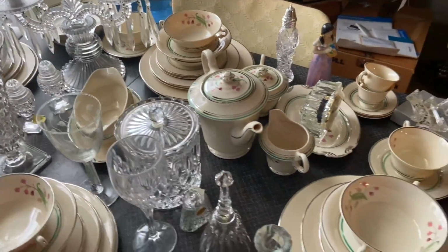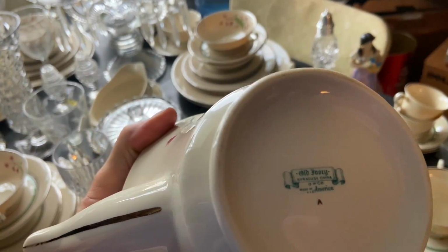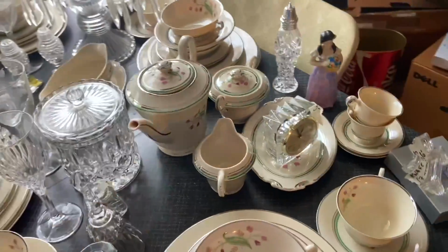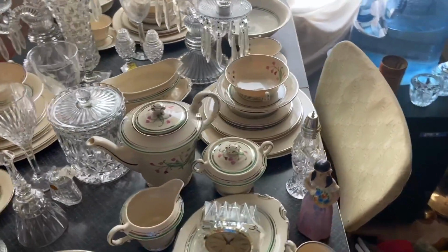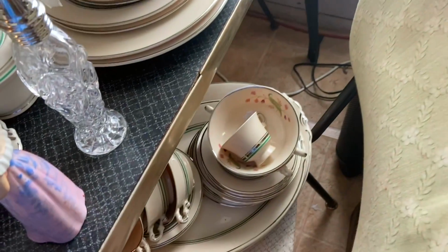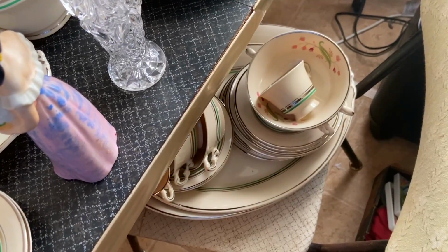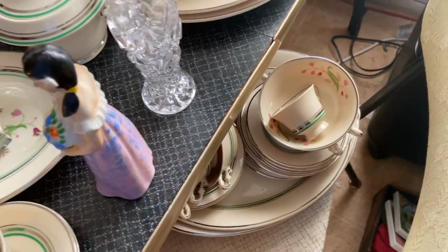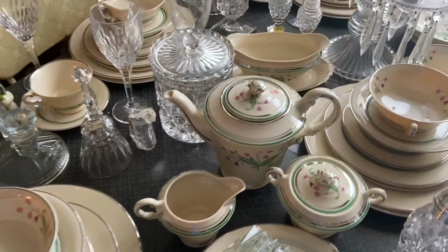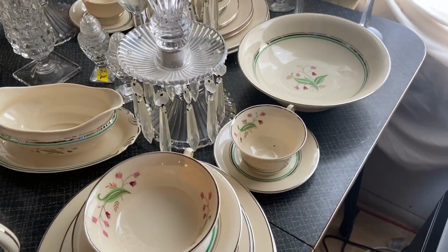The china here, well, will this ever come back? I don't know. I do know it's beautiful. It's Syracuse old ivory, and it's the Corabelle pattern. And this is right about 1940. Syracuse made mainly restaurant ware, but they started making fine china for homes because Limoges and German porcelain and Japanese porcelain were cut off to us during the Second World War. And what a beautiful pattern. Now, yes, you have to treat it nicely. You can't put it in the microwave. You really shouldn't put it in the dishwasher if you want that silver rim to last.